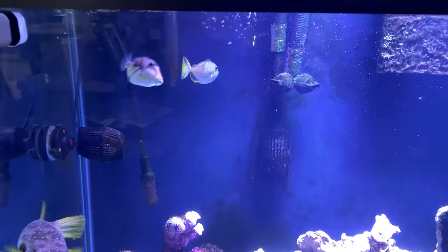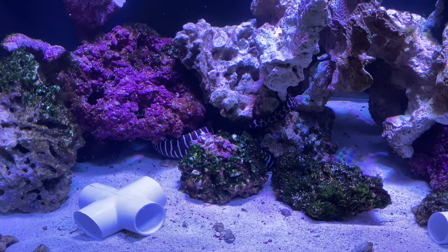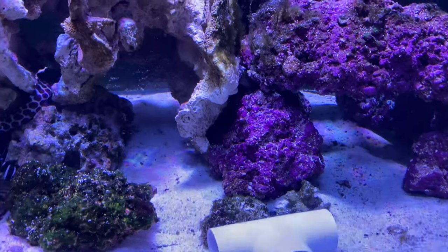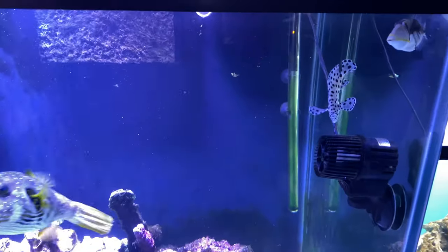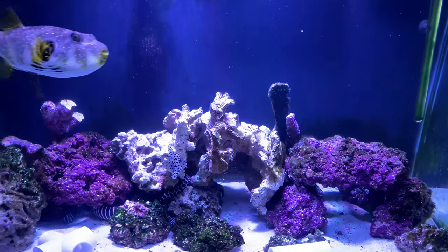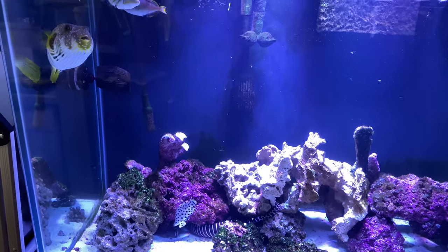the blue chin trigger right here, loving life. We have all three eels right here. I take that back. We have two eels right here. We have the snowflake right there. But we also added in the panther grouper that we had bought the other day. So everybody seems to be doing good. Obviously, I'll keep you guys updated.